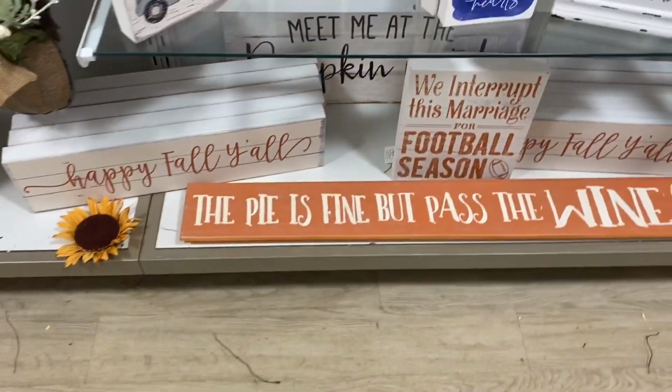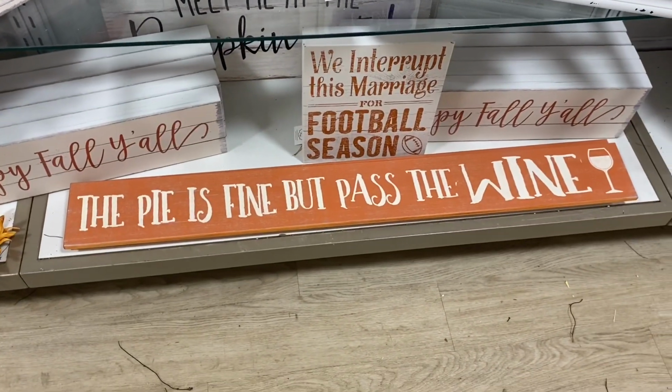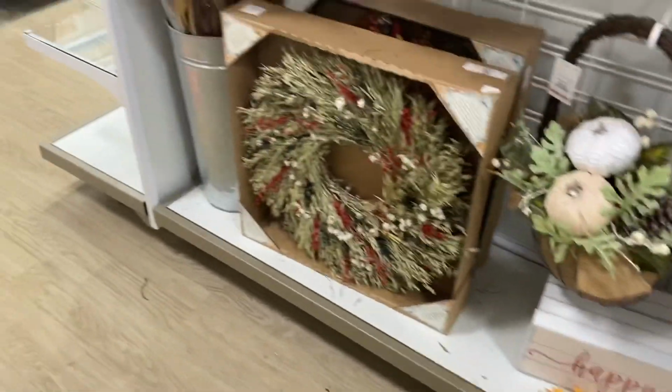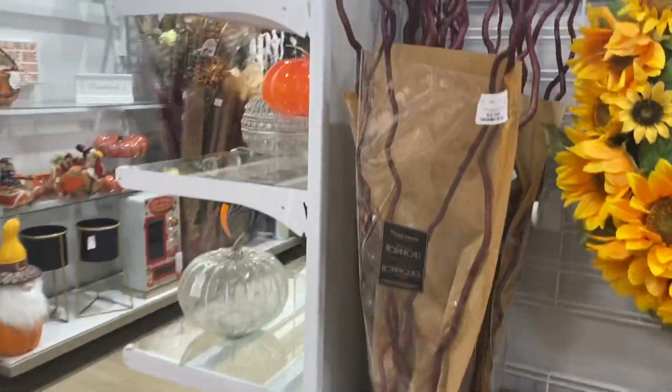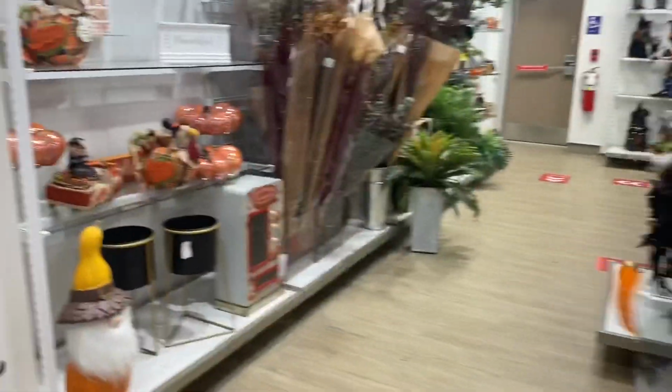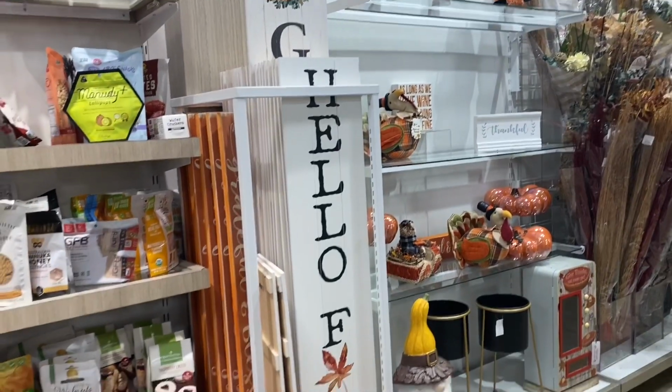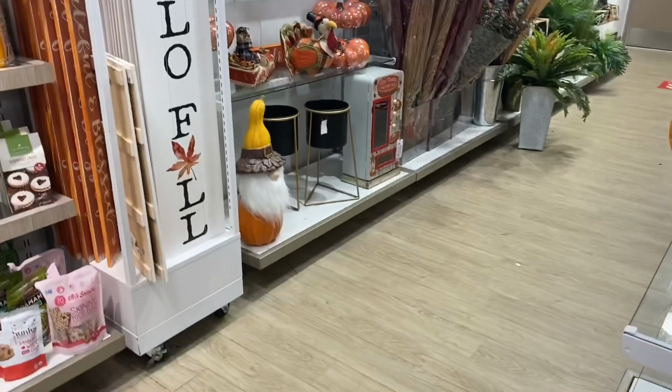The pie is fine, but pass the wine. Yes. I love wine, in case you can't tell. Oh my gosh, so many cute things. I was worried they wouldn't have much. Now they have so much stuff that I wish they didn't. Oh my god, I love that. I would literally hang that in my room. Look at the gnome!